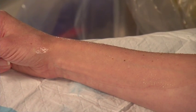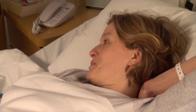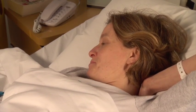Now we just need to wait for that to dry. Does it feel cold? Yeah, it does feel cold, yeah. It'll evaporate soon.